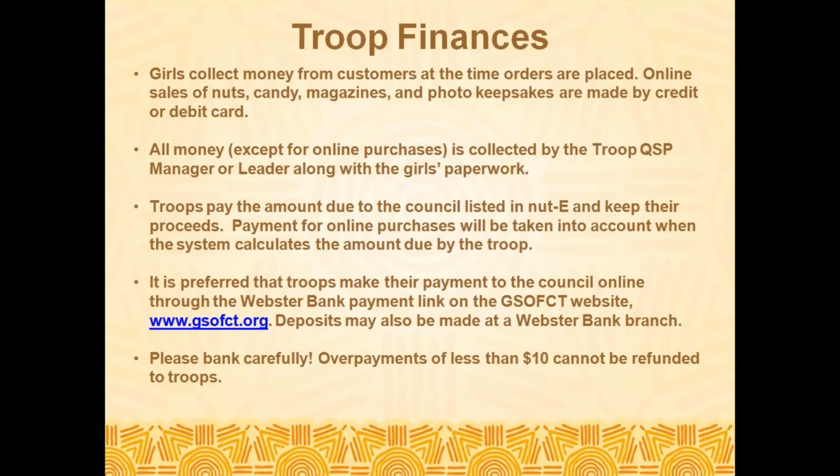A few notes for you to review with your troops on finances. No surprises here. Our payment procedure has still remained the same. Girls are still collecting money up front from customers when they take their orders on the paper order card or on paper slips. Of course, any orders that come in online are through credit card and debit card, so girls don't need, and troops don't need to worry about dealing with any money when those types of purchases come through. We do still prefer that troops use online banking. Most of our troops are at this point, but we mentioned during your part of the presentation that we do have some deposit slips available as well.